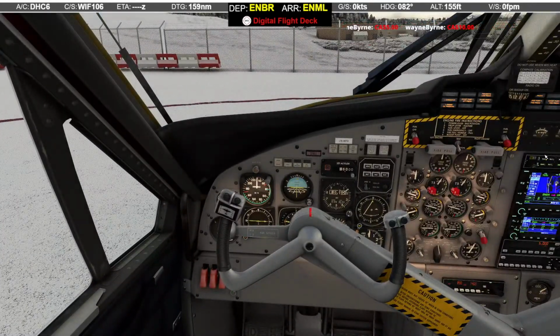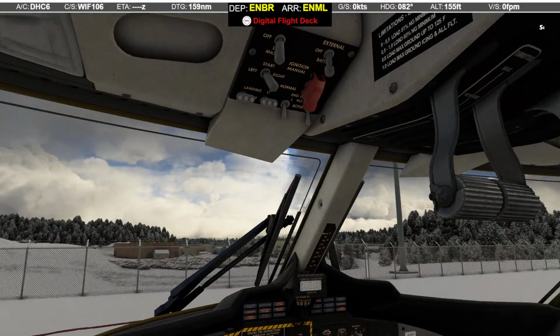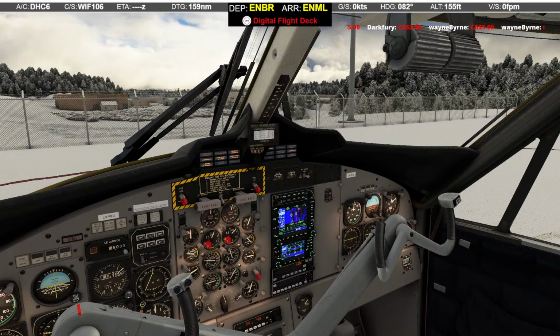So, we're going to be starting the right engine. Right engine boost pump coming online, and start switch to engage. Pressures and everything are starting to come up. There's the oil pressure rising, adding fuel. Alright, again, those sounds still need a little bit of adjusting to get them properly up to speed, but we've got fuel flow, pressures and temperatures are looking good.